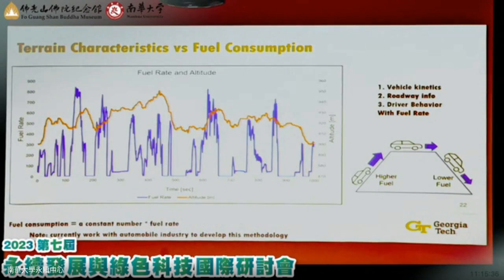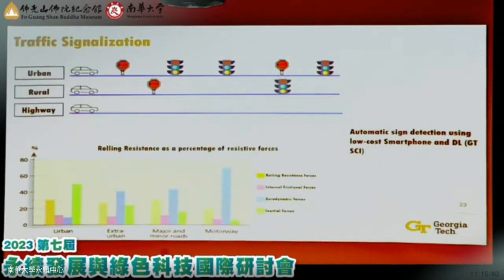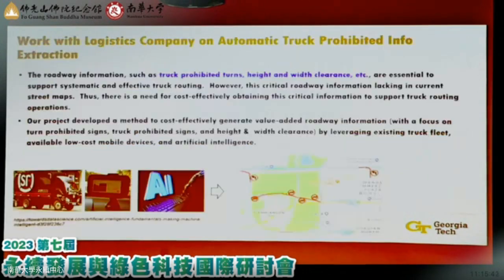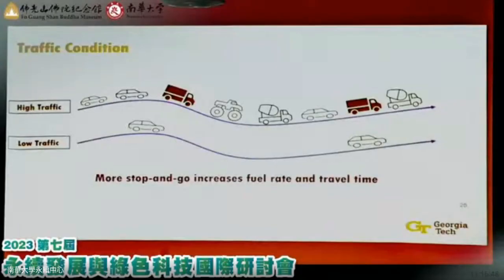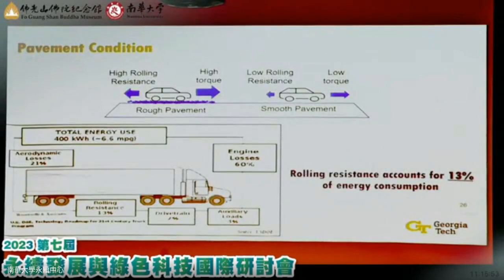You can correlate the terrain, how that impacts the fuel consumption too. Traffic volume also impacts the fuel consumption too. This is the one where we automatically extract the traffic volume. Those impact the fuel consumption, and also railway friction. Based on the data, that is a 13% impact on the fuel consumption. So all those data show that.